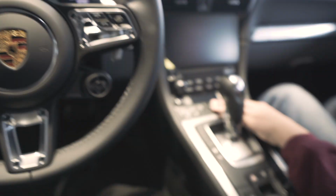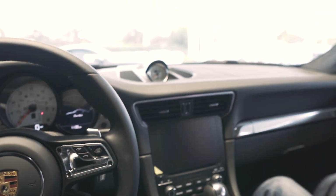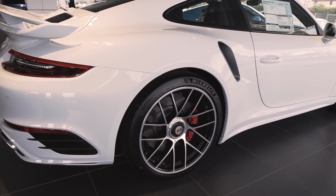It's a simple interior, but since it's a white car, you can't have this in yellow. You know, you can't have a white car but a yellow interior. You know what I mean?